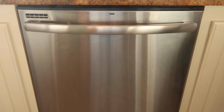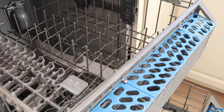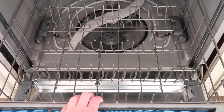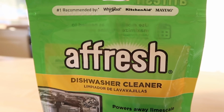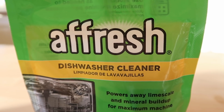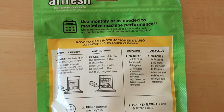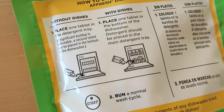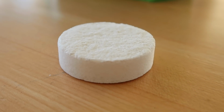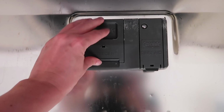And lastly, the best and easiest way to keep your dishwasher in tip-top shape, but also keep your dishes super clean, is to clean out your dishwasher using dishwasher cleaning pods. These are little pods that you stick inside your dishwasher with or without dishes, and it will get rid of all the lime scale and buildup inside. They recommend doing this about 1 time a month, so that will keep your dishwasher running well, smelling good, and make sure that your dishes look cleaner every single time.